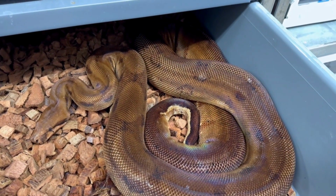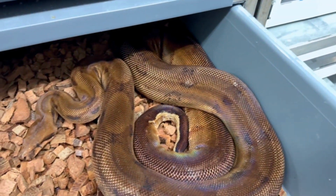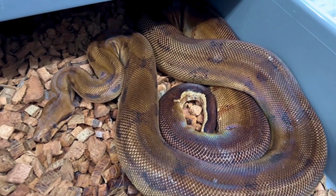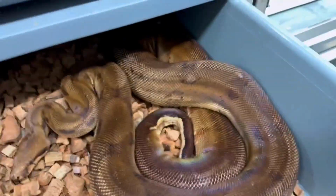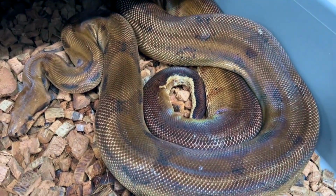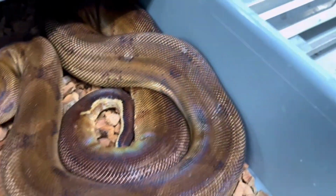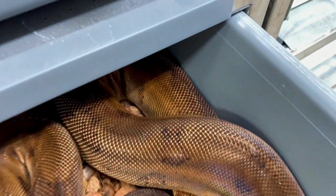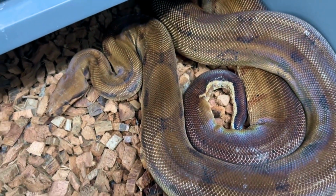So here's one of her babies that she produced back in 18. I think that was her first litter, or maybe second litter. And you can see this thing, when it was born, it was just like bright red. When bloods get a little older, the hypo bloods, they'll get a little darker, but you can see she has no pattern whatsoever. And it's just like little hints of saddle left. Trying to breed her this year. Hopefully we'll get some babies.